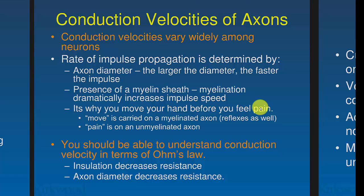Conduction velocities, I don't think we'll really talk about this too much, other than that the bigger the axon, and the more myelin, the faster the action potential can flow.